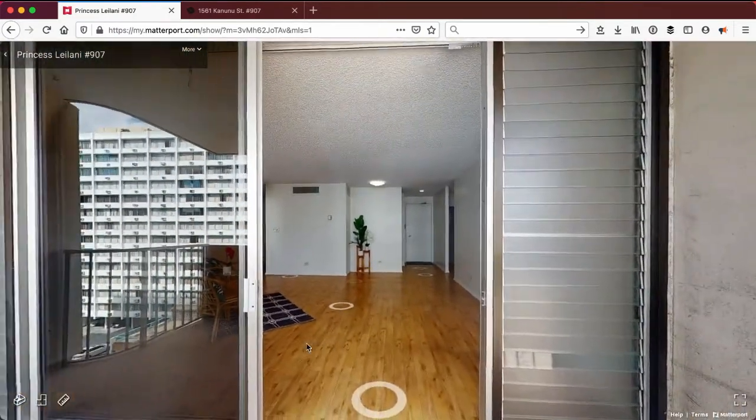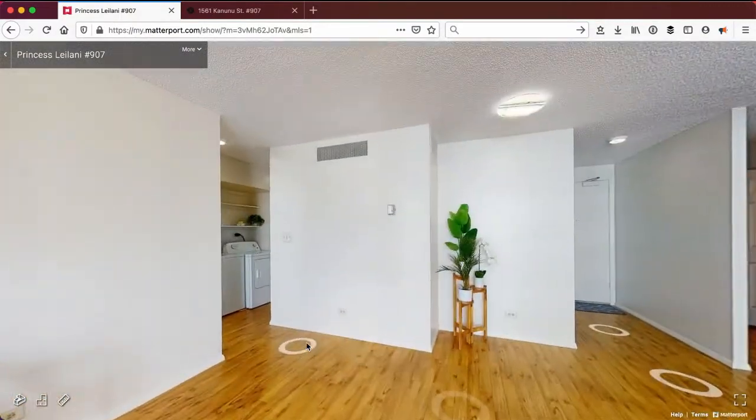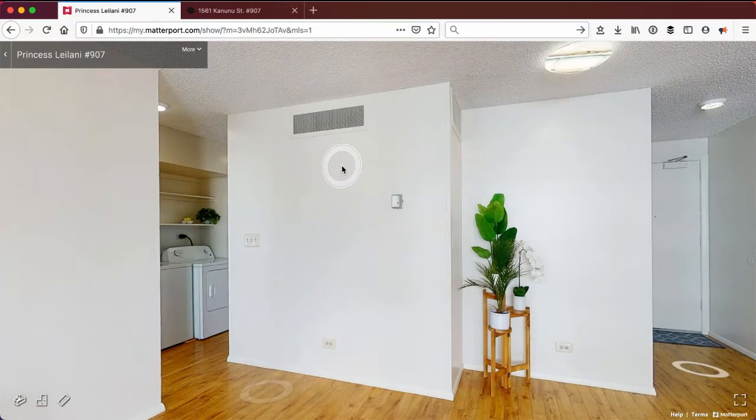Spinning back around and heading back into the condo. From here, I'll take a step forward and zoom in on the wall here, and you can see here the central AC unit. So each room has its own blower. So there are 3 units in total, and each are fed by a building chilled water system. That means you're only responsible for the blower system inside each room, and the building takes care of providing that chilled water to cool the air.